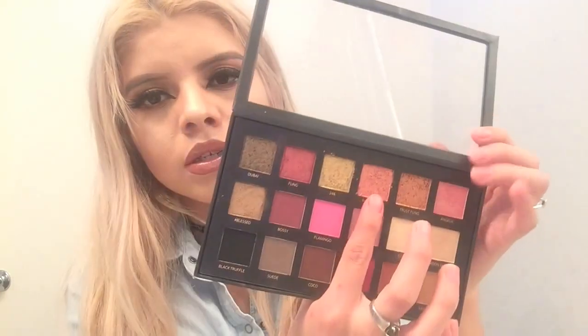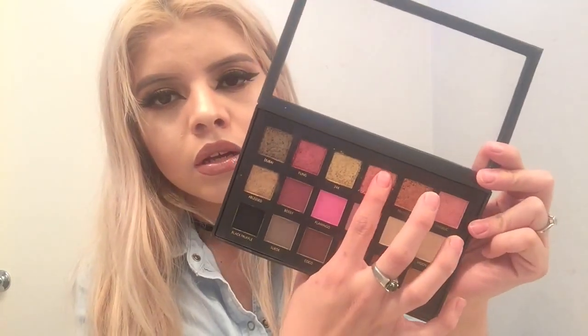So now I'm going to do Rose Gold. Rose Gold is an amazing, pearly, really nice, pretty pink. This is how it looks on my finger.